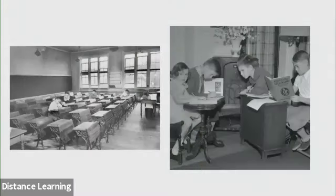Can we go to the slides, please? So these are pictures from 1937. And you see something kind of like we see today. We see mostly empty classrooms in some places. We see students working from the latest media technology. In case you don't know, that big piece of furniture behind those kids is a radio. That's how big radios were back then.